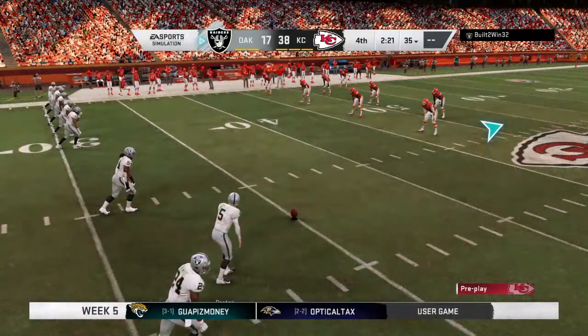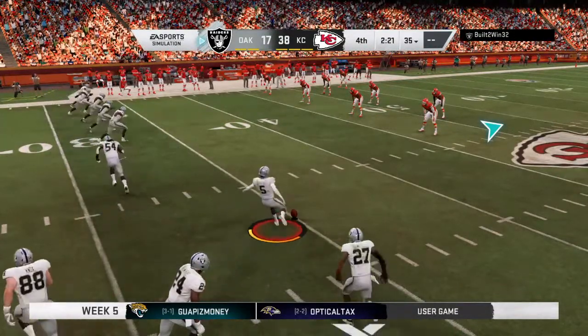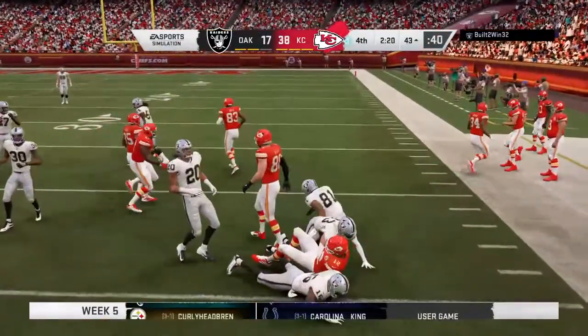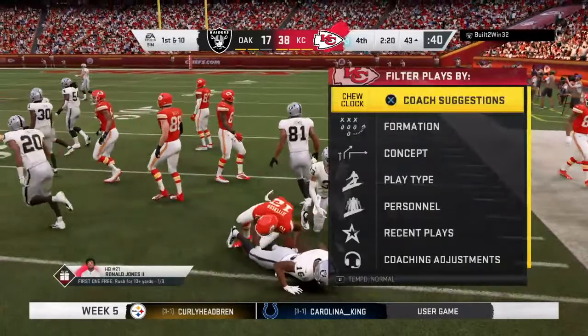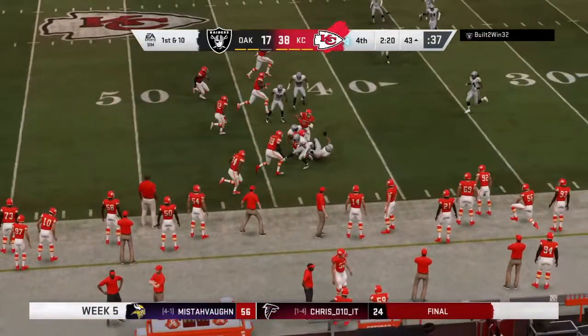So still lots of work left to do, but here comes the onside kick. And the Chiefs are going to make the recovery. Now they're down big here in the 4th. They had to try the onside kick. Can't fault them for the effort at least. No, you can't at all.